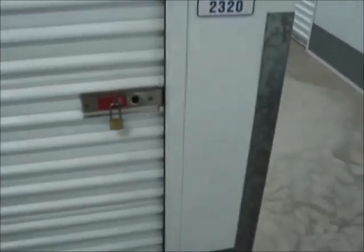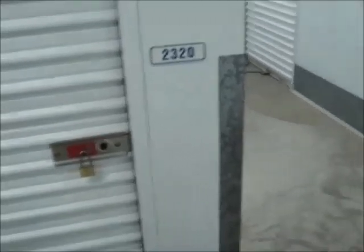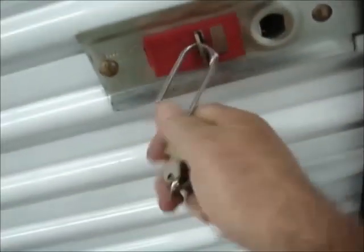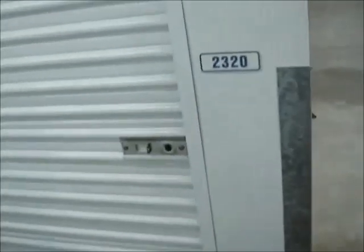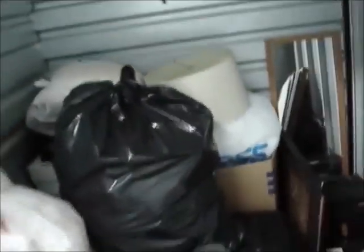All right, so we got a unit. This is a very small, teeny, tiny little unit. It cost $80. Really nice auction. Everybody was kind of taking turns, letting each other bid. And of course, when I bid, one guy bid against me. They were going for like $5, $10. This one cost $80. And there it is.